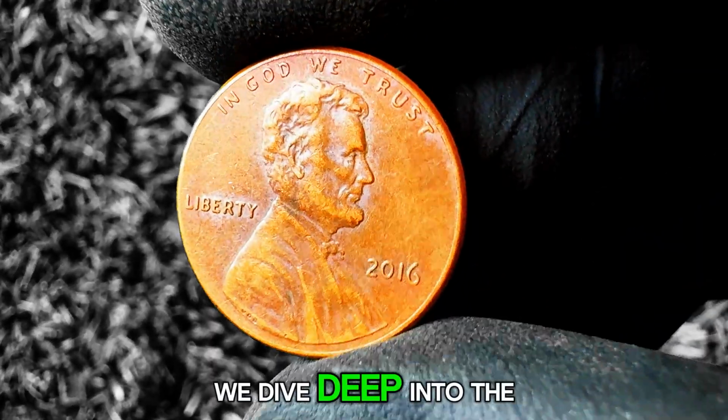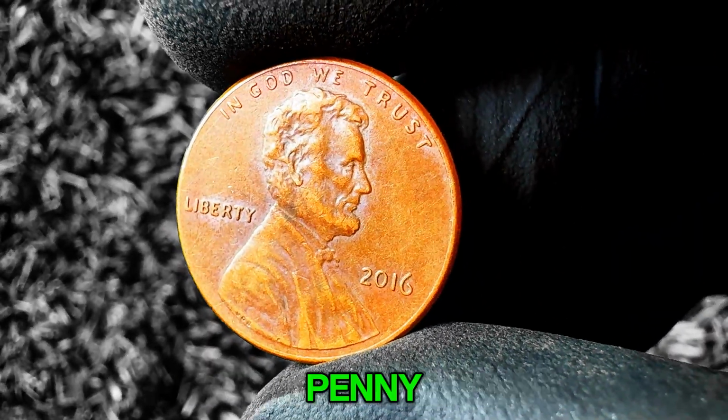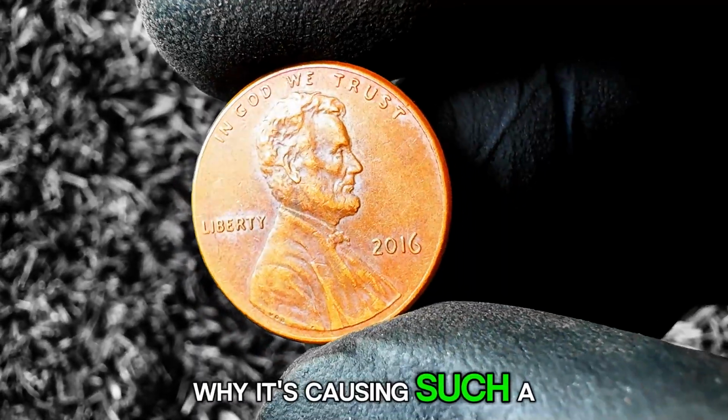Today, we dive deep into the 2016 no mint mark Lincoln penny. Why it's causing such a frenzy.